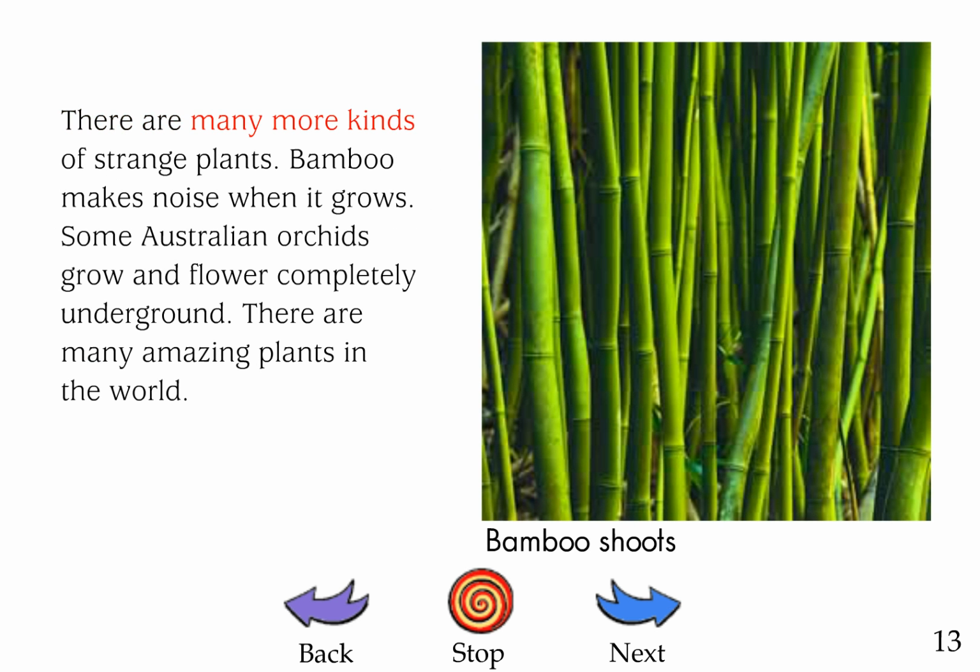There are many more kinds of strange plants. Bamboo makes noise when it grows. Some Australian orchids grow and flower completely underground. There are many amazing plants in the world.